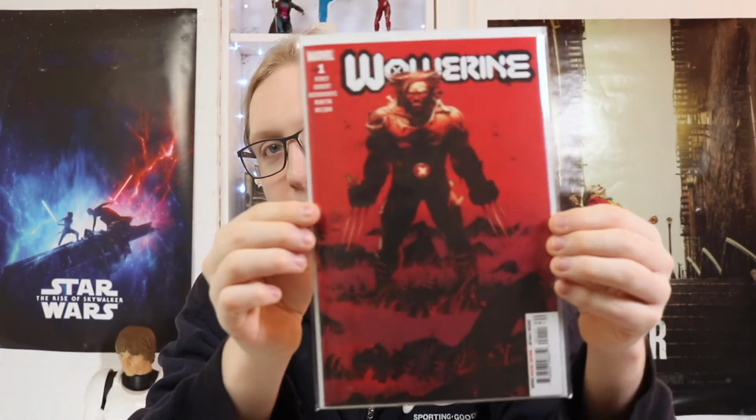Lastly but not least, so we got our last comic here, comic number 5. Let's take a look at it. Boom. Ooh, okay, I know what this one is immediately. Ooh, okay, this is awesome. So this is Wolverine issue number 1. This is a new ongoing series that they're doing with Wolverine. I don't think he's had an ongoing series for about 2 years or so.